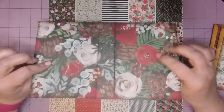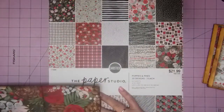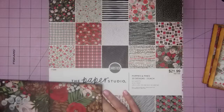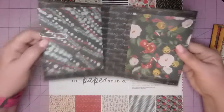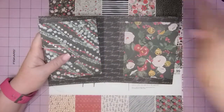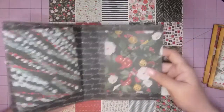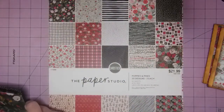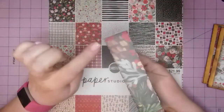This piece, which measures, I did mine, of course, USA sizes, so it's like 10 3/4 by 6 3/4. But it's 3 pieces of cardstock that I've glued together, and then I sewed around the entire thing. And then I came over, oh gosh, what is that? 4 3/4 from each side, and then that left me with a spine.